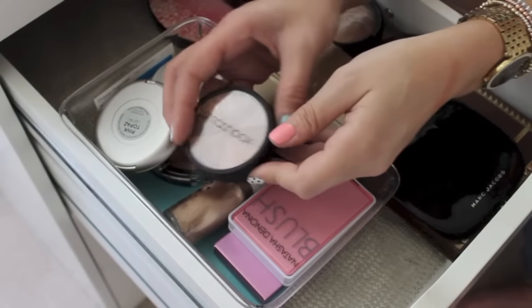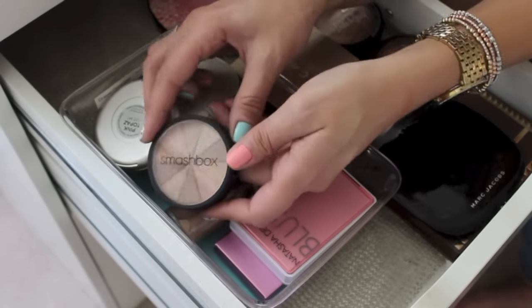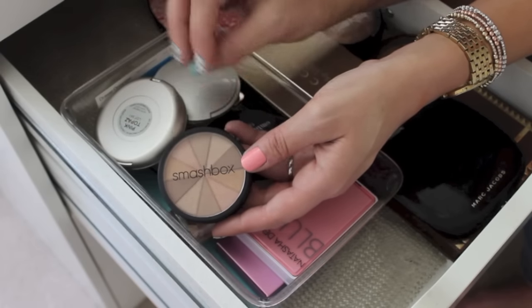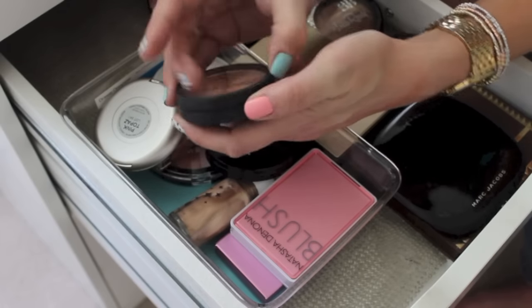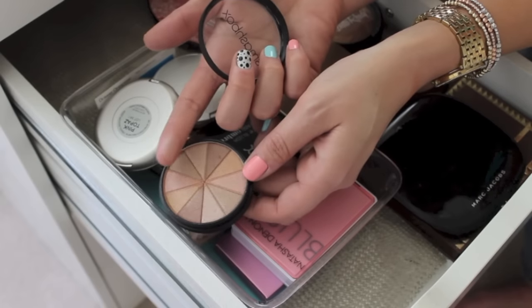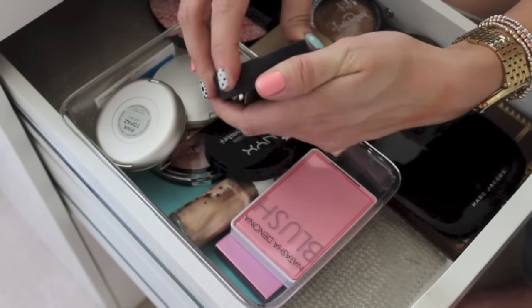Okay, now moving up to the vanity. I have this Smashbox, what is this called? Fusion Soft Lights in Baked Starburst. This is gorgeous in the summer. It's kind of like a bronzer highlighter. The name is very fitting, but it's so pretty. It's a very bronzy highlight shade. I love this in the summertime. It is gorgeous. That is not going anywhere.